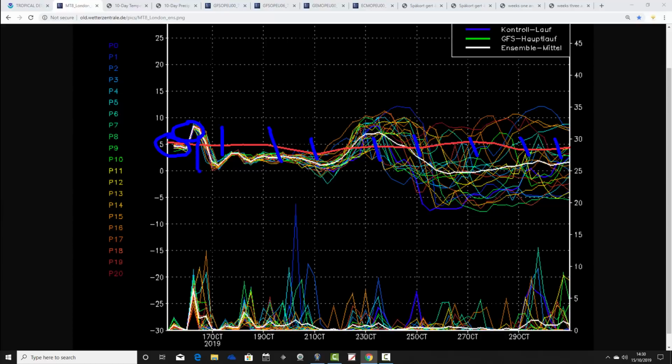Then through the second half of the week into the weekend and to next week, it actually looks rather on the cool side, a little bit cooler than average. A bit of a tick up then in the temperature around the middle of next week before it looks like they're sliding away as we go through the final week of October.